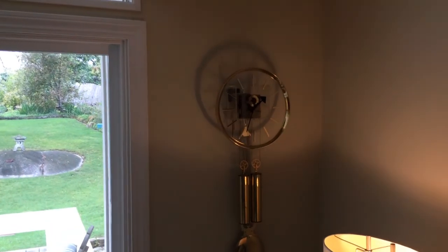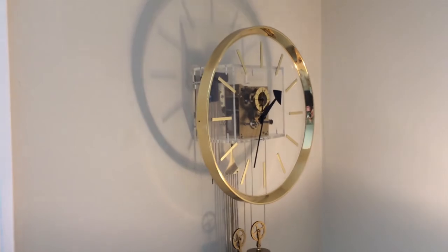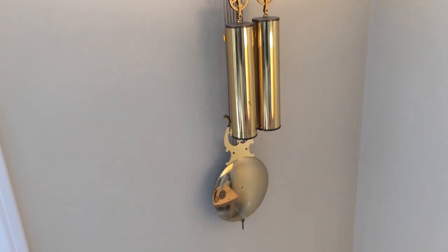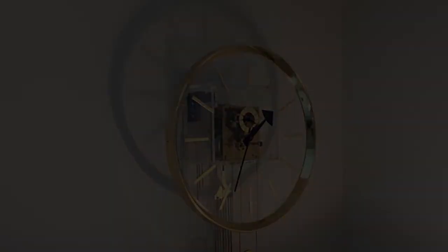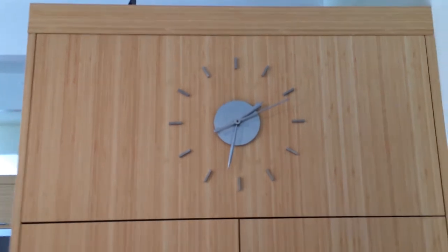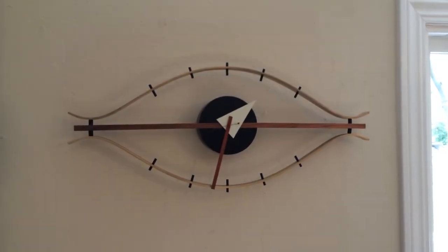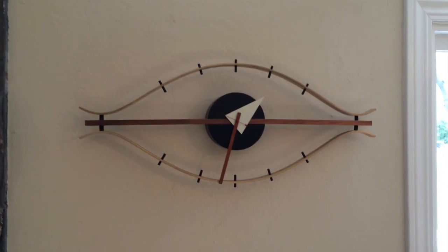This is a Howard Miller mid-century modern wall clock, translucent. Not sure who designed it. Has a nice bim bam chime to it. Keeps reasonably good time. This is a mid-century modern clock I had built into the bamboo cabinets when we had the kitchen redone. Kind of like a bank clock, kind of fun. This is one of those iconic eye clocks, mid-century modern, battery operated, fills the space, looks kind of neat.